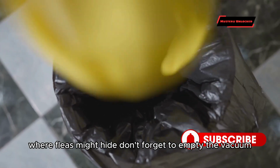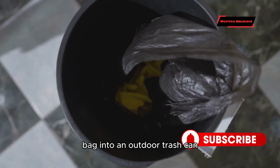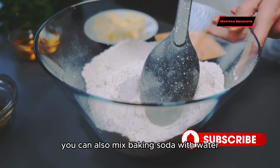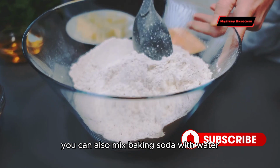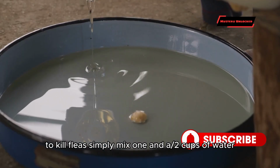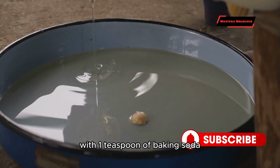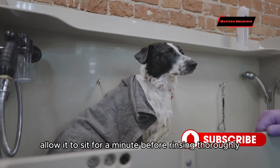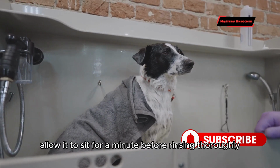Let it sit overnight to give the soda and salt time to dehydrate the fleas and their eggs. In the morning, vacuum thoroughly, paying special attention to crevices where fleas might hide. Don't forget to empty the vacuum bag into an outdoor trash can to prevent any surviving fleas from re-entering your home. You can also mix baking soda with water and apply it to your pet's fur to kill fleas. Simply mix 1.5 cups of water with 1 teaspoon of baking soda, then gently rub the mixture into your pet's wet fur. Allow it to sit for a minute before rinsing thoroughly.